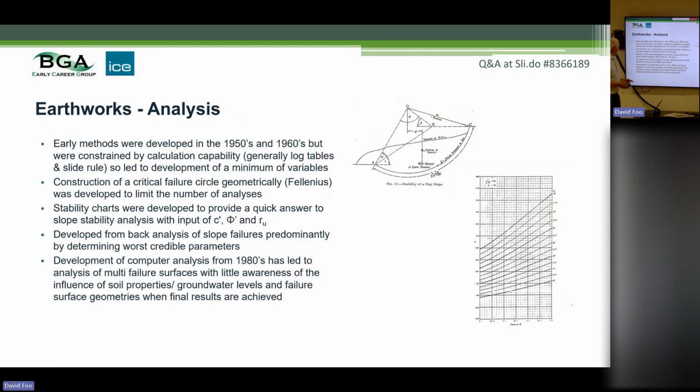So what tended to happen was that people developed geometric constructions, and this is one from Ben Felanius, looking at the geometry of the most credible failure surface, because you had to analyse this by hand. Forget computers. This is taken from one of Bishop's and Morgenstern's stability charts. So you could just go to a set of stability charts, which is what I've got there.